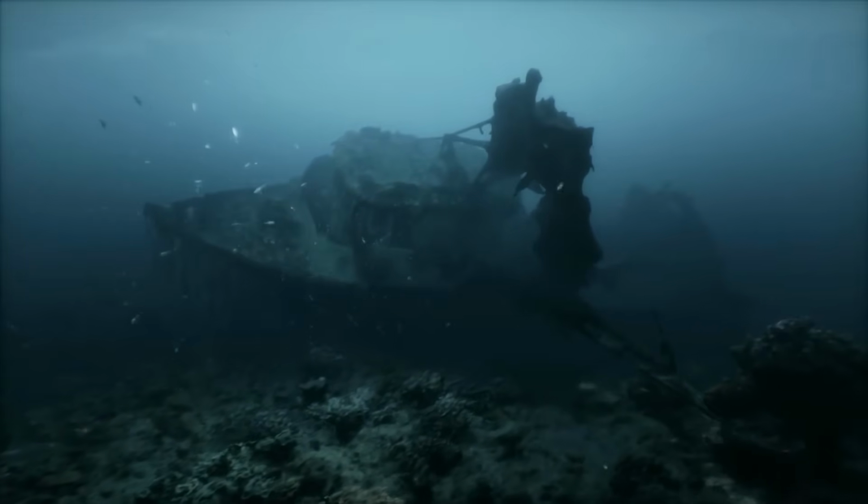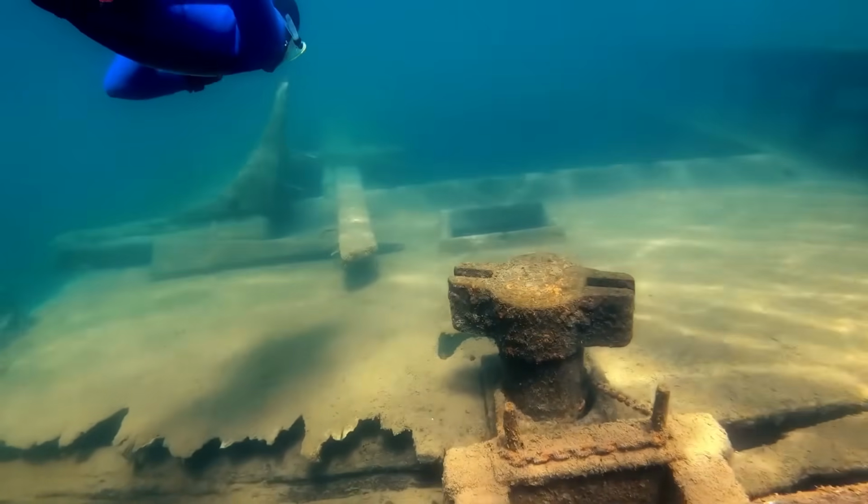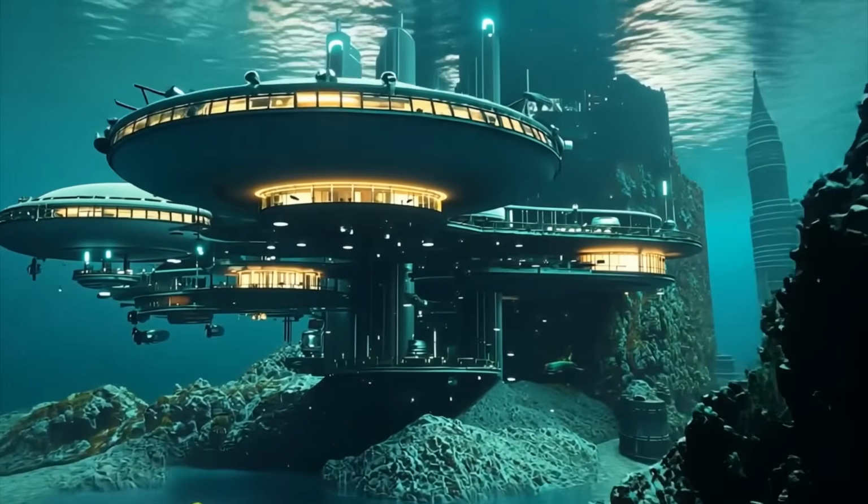Underwater cities could also provide work for archaeologists who study the remains of ships that have sunk throughout history. Plus, such cities could help protect us from future disasters.